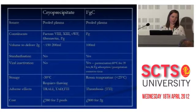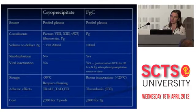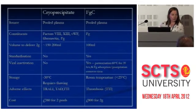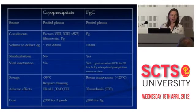Cryoprecipitate not only contains fibrinogen, and it is not known, because no one has done any studies comparing fibrinogen with cryoprecipitate, whether these other clotting factors, so factor 8, von Willebrand factor, factor 13, actually have a bearing on the hemostatic function of cryoprecipitate. However, fibrinogen concentrate is standardised. It comes in lyophilized little pots that can be kept anywhere up to the temperature of 25 degrees, so that's pretty helpful. And when you make it up, you can give it within 5 minutes. You also know what you're giving.